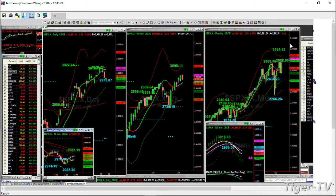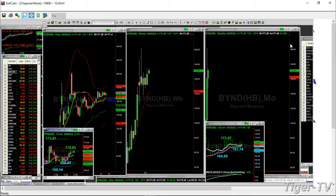Folks, just showing you, this is the S&P. 2975 is the key support, and it's at 2981 right now. This is the automated Chapman Wave stuff. I'm just about to punch in BYND, Beyond. Let's see what happens here. Yeah, so this is stuck in range. 172 is 10-minute resistance, 169 is support. 173 is 120-minute resistance, and 167 is support. The way I'm looking at it, it looks like it's got a peak A, peak B. It's gone to a peak C, and it could just touch a D.